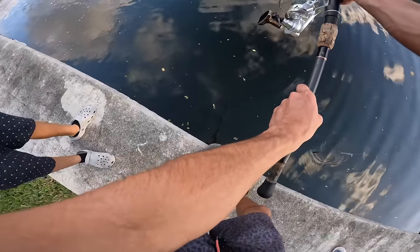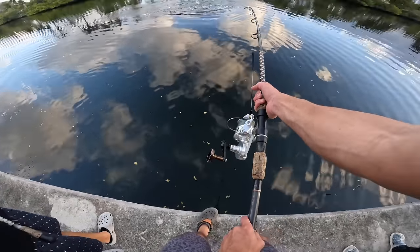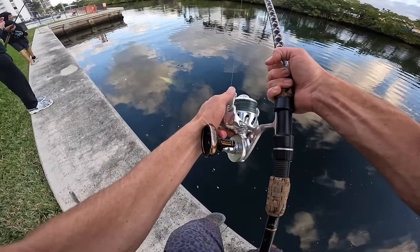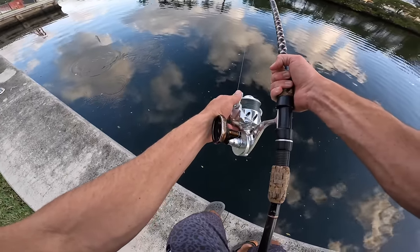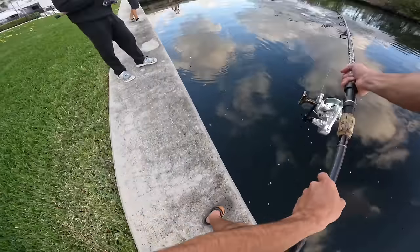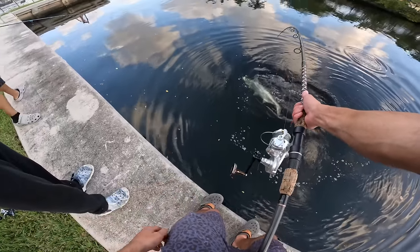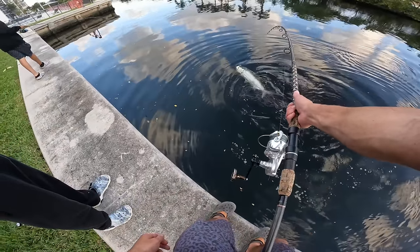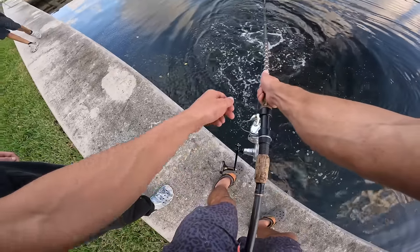Oh, that would have been money, dude. Oh, look at all those tarpon right behind them. Bunch of tarpon right behind them. Right there, dude, Austin, I needed you to get that. Come on, get that. I think he's about done. That's his slob right there. Oh. Watch out your line, watch out your line.